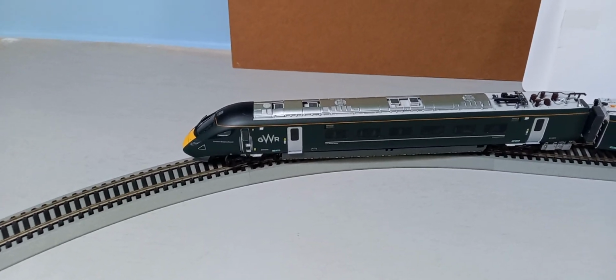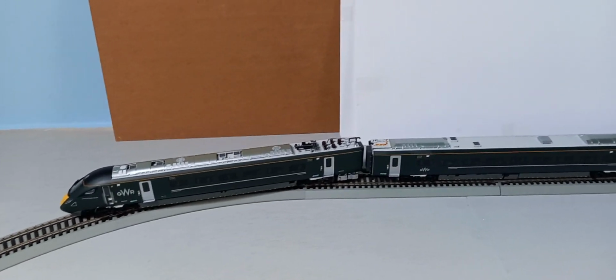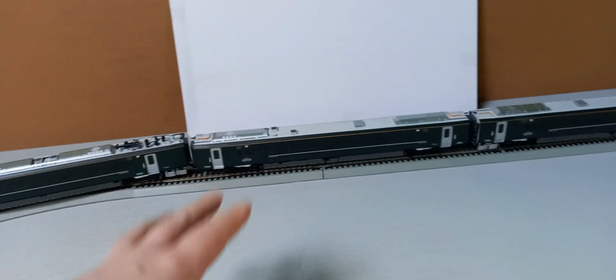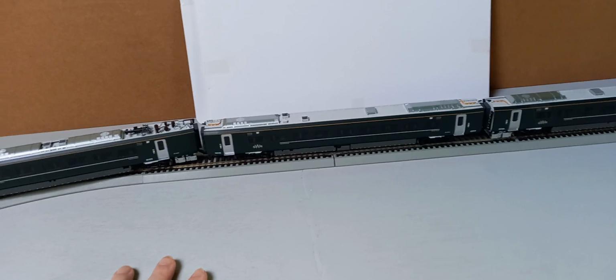So yeah, this is a Class 800 in Great Western Railway livery. I first spotted this when it was running through Worcestershire County last year, and I have to admit this is the best model I ever owned from Hornby. It used to be the Pendolino when it came out in Virgin West Coast colours, but I have to say this beats the Pendolino. So I'm going to get this running round in a couple of loops and do a few video recording sessions for you guys, so hope you enjoy it.